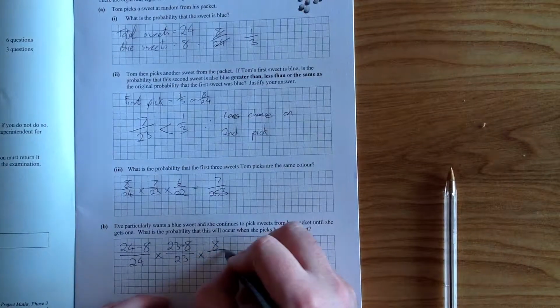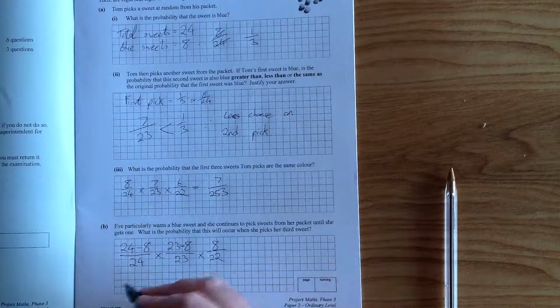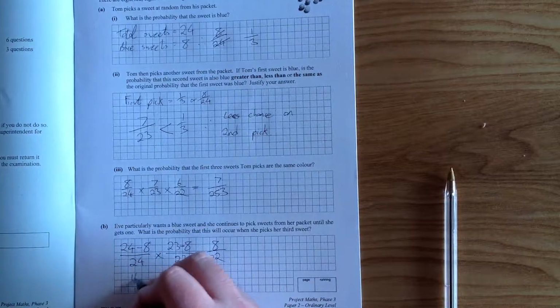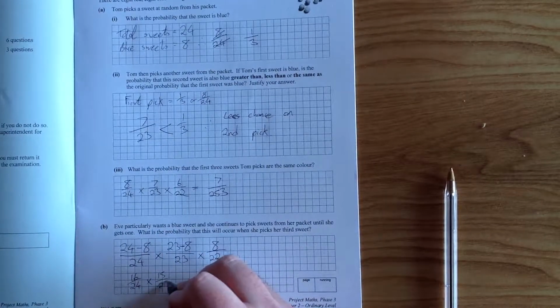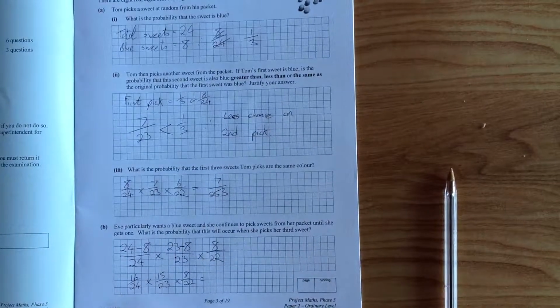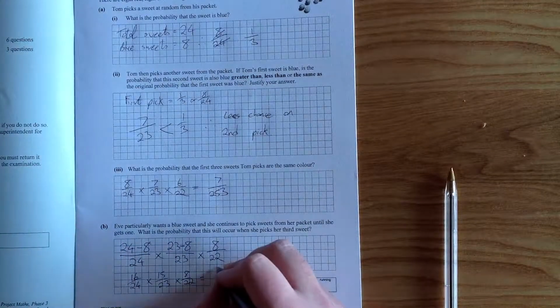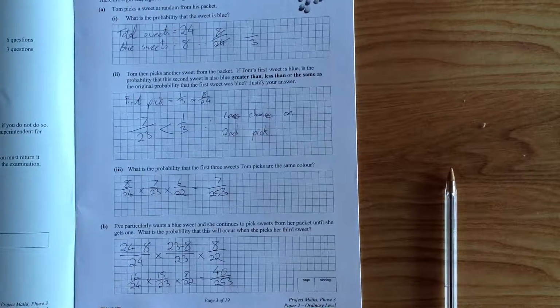Well, you have 8 out of 22 sweets now, because you've picked one from here and you've picked one from here, so 22 sweets. So 24 minus 8 is 16 over 24, multiplied by 15 over 23, multiplied by 8 over 22. And when you multiply that out, you get 40 over 253, and that's your answer there. Okay, so that's question 1, and that is the probability question.